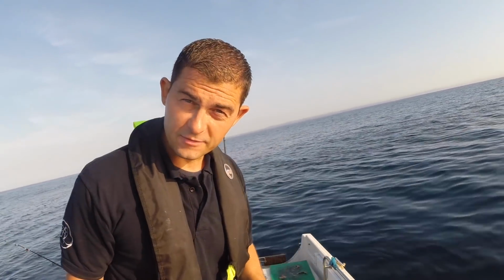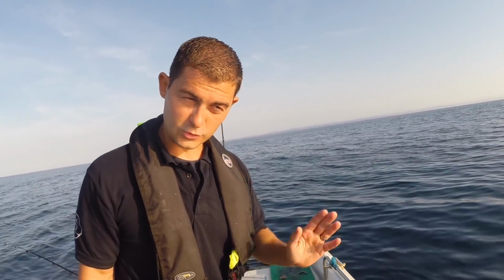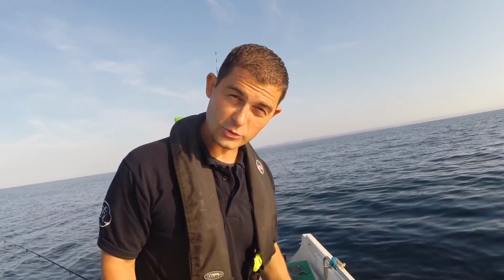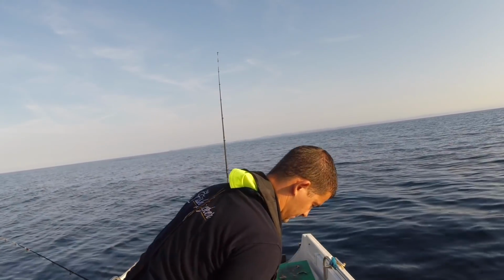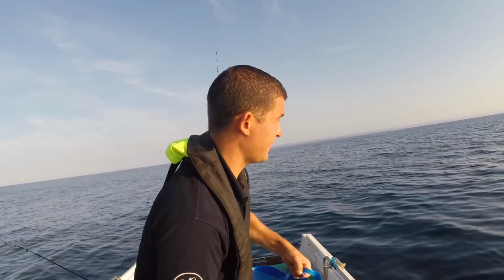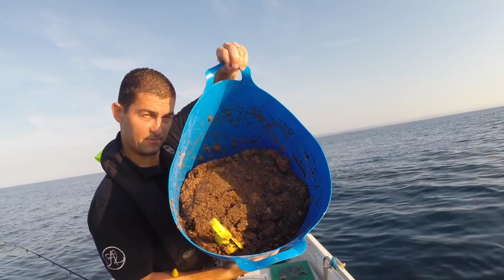First things first. The key to shark fishing is the chum. Maintaining a good, strong, continuous chum slick. And what I have in here is a pail of homemade chum. I don't know if you can see that in there.